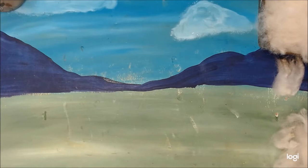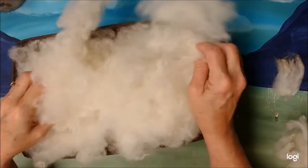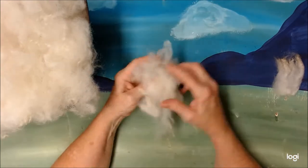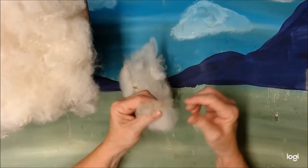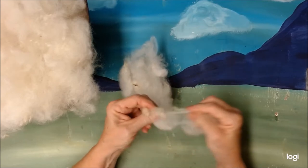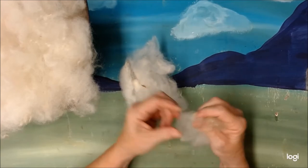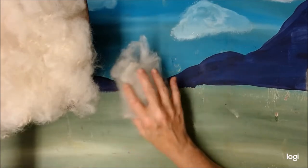Sorry, I've got to find a place to put it. There we go. Okay, this is wool that I've picked. I have two baskets like this with just barely over 2 ounces in each basket that I've already picked. And what I'm doing when I say I'm picking it, I'm just doing this to separate the locks and get whatever vegetable matter I can get out.